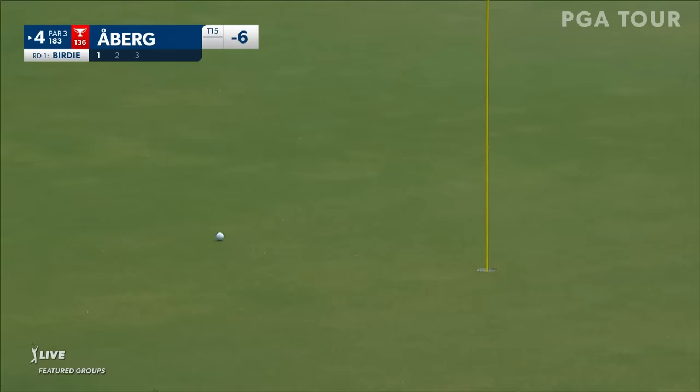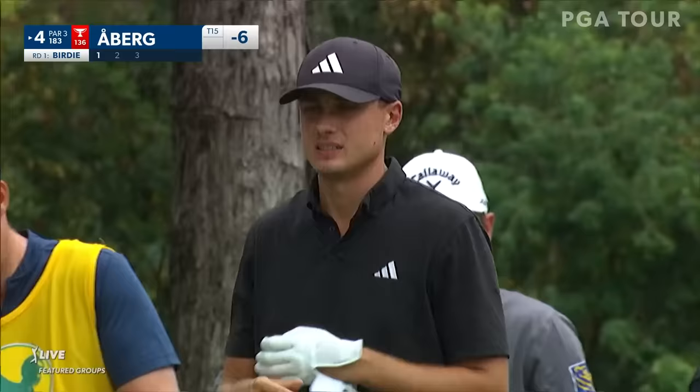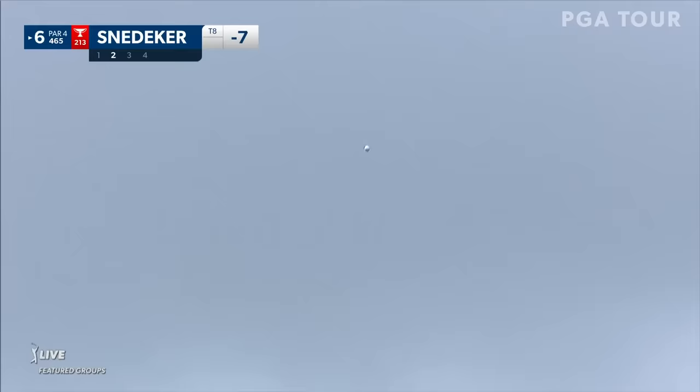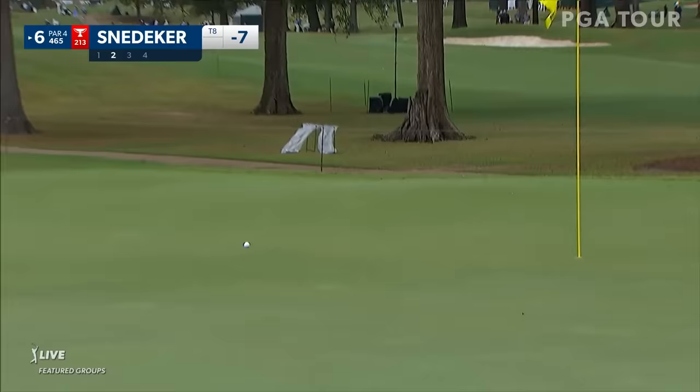Oh, that's pretty. Second shot now for Brandt Snedeker at the sixth. 205, way back out of the rough, but this is just all over it. What a shot is this? Boy, Robert, how good is that?